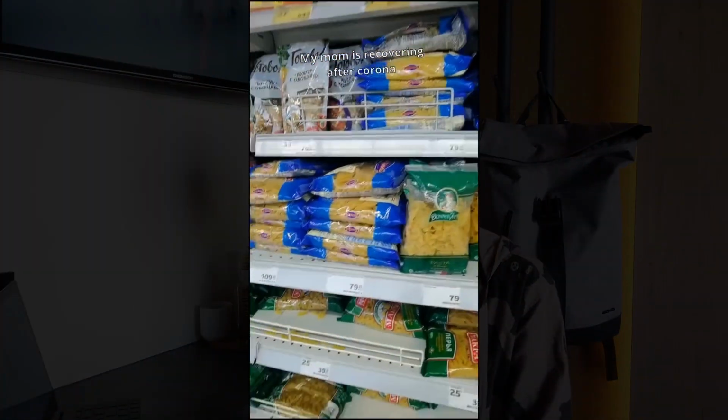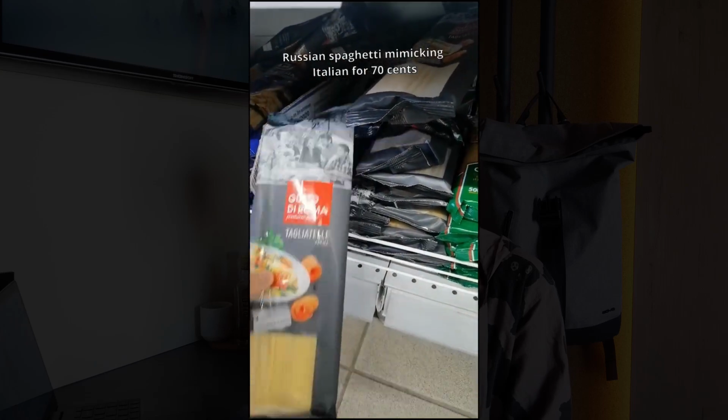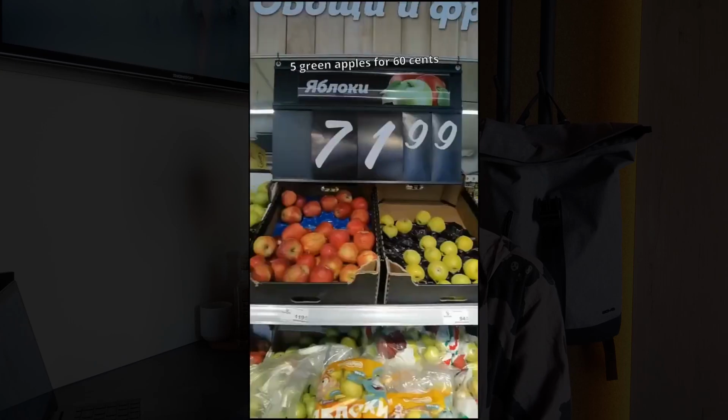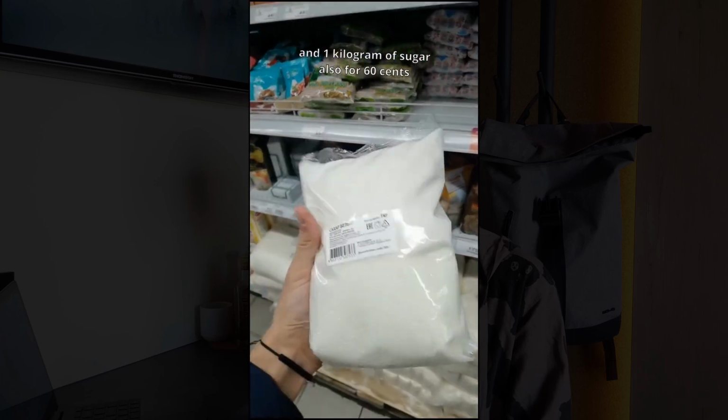My mom is recovering after corona and she asked me to buy her some food. Russian spaghetti mimicking Italian for 70 cents, 10 good eggs for $1, 5 green apples for 60 cents and 1 kilogram of sugar also for 60 cents.